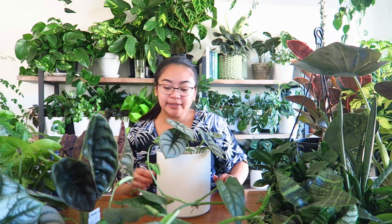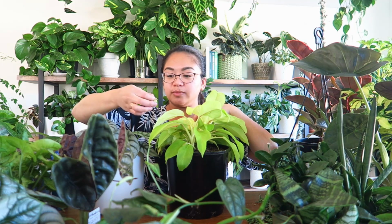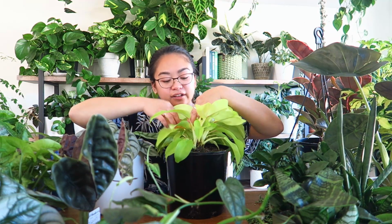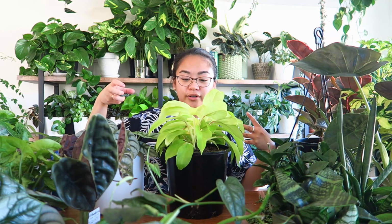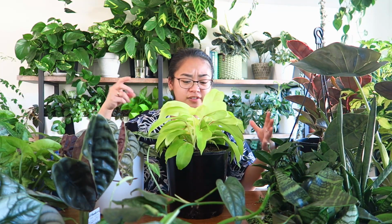Oh, I have that lemon lime philodendron. Thank you to everybody, by the way, who mentioned in the comments what they thought that philodendron might be. This plant has very delicate leaves, as I mentioned before, and I feel like if the plant itself gets too wet, leaves go really mushy and soft like this. It's like what peperomias do when you overwater them. The leaves go really limp and soft and mushy.